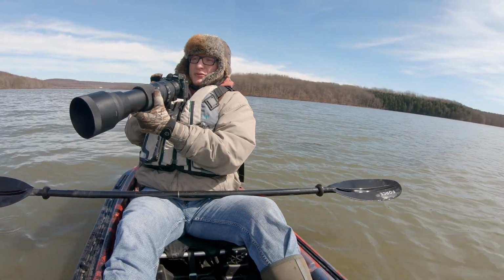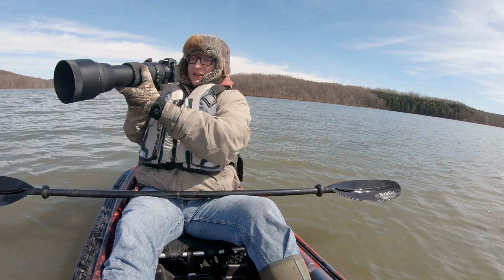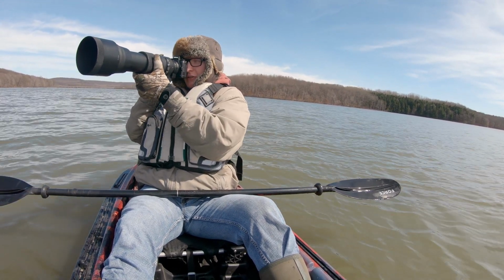We're going to switch to dynamic autofocus, and we'll see how that works.